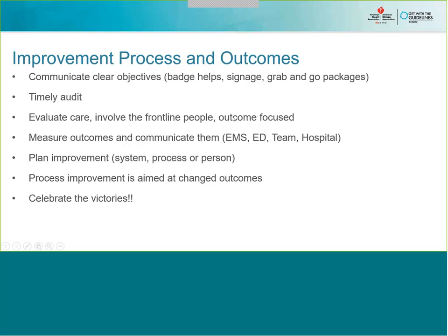Evaluate your care, involve the frontline people, and be outcome focused. Sometimes it becomes really easy to focus on the little things that weren't done, and yes, sometimes there's a reason that it's not done. But let's look at the outcome, what happened with this patient. If you can give them back information, you did this, you gave TPA, and he was discharged 3 days later from a large facility, and it was a great outcome, that's really encouraging, because if they can see that what they're doing is making a difference, it helps them to comply with those policies we have in place. Measure your outcomes and communicate them.